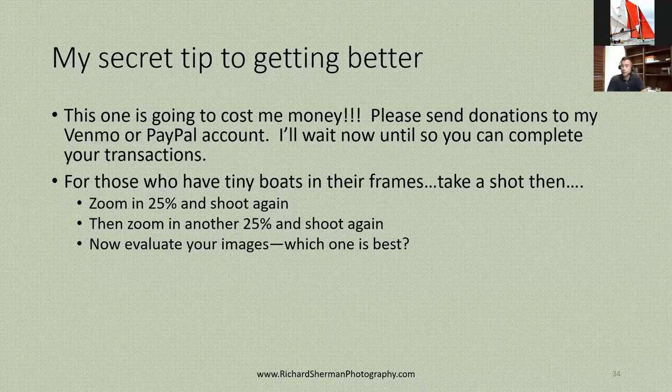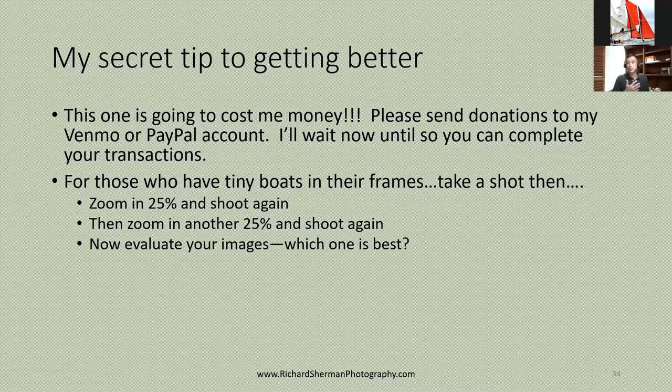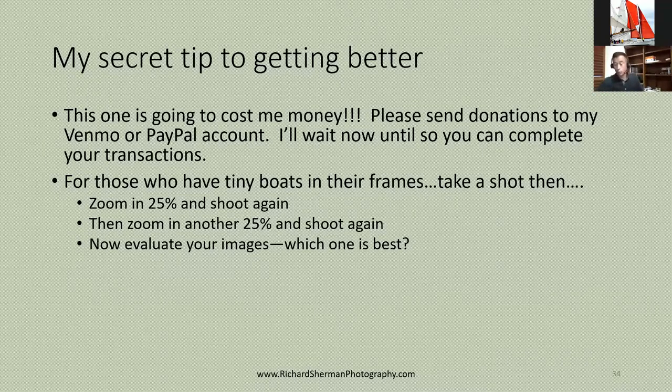This exercise allows you to grow as a photographer, because we all go back to what our tendency is. And for the people who have tiny boats in their frame, almost always they pick the second or third option when they do this exercise, where the boat, the subject, is too small. They generally like the second or third option.